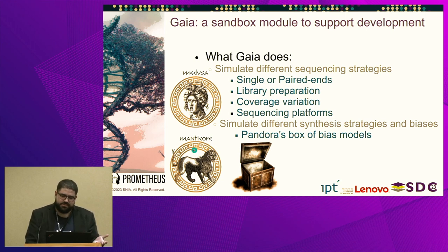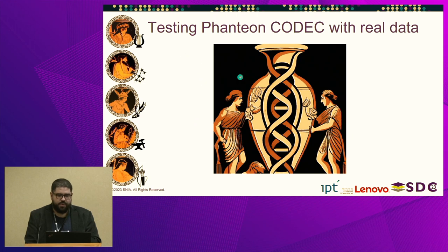So for one side, you speed up the process. From the other side, you increase the deletion rate. And using Gaia, we can figure out what happens in the downstream analysis. So after we have all the tools in place, we can now talk about the exercise we had for end-to-end.